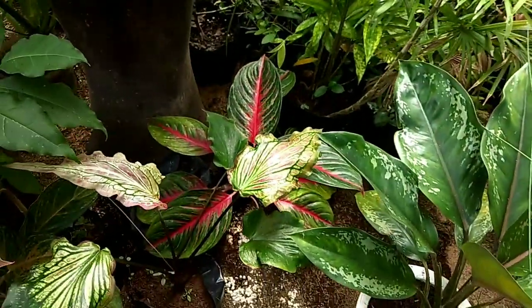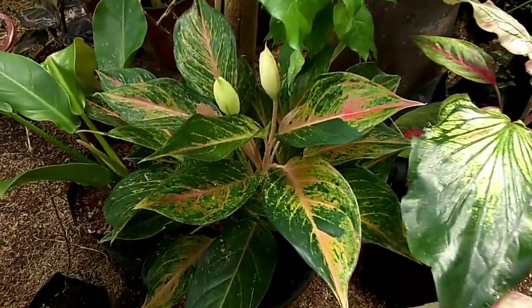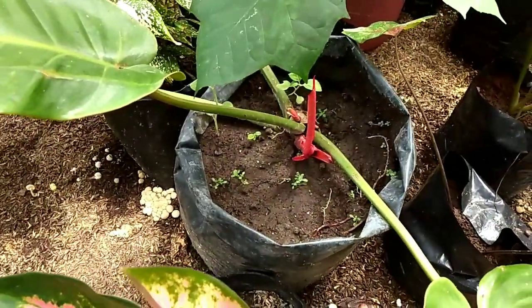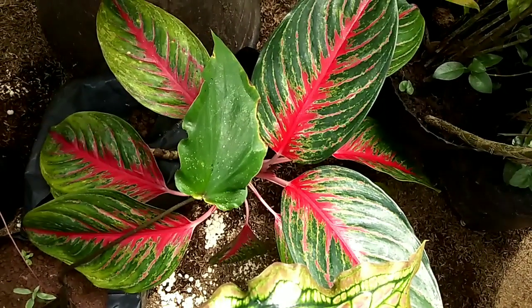This is the Big Roy, and he said that it's from Davao. He has different varieties of Aglaonemas, guys. However, not everything here is for sale, and that's the sad thing. Oh, there's another tricolor here. I know for sure that my mama will take this, so I will be back later and I will bring her. This is the Big Roy.